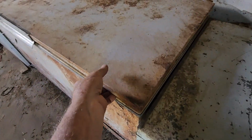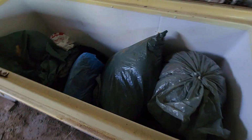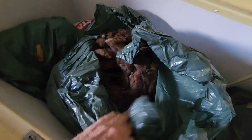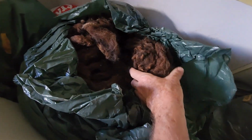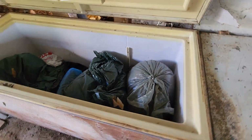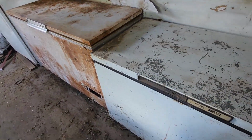Let's have a look in this one. Oh, hasn't been opened for some time. There we go, much the same. So at least it's all accessible for the guy to come and have a look at in the morning. It's all segregated probably into different types. That's black again, that's quite dark, that one. Looks pretty clean. So it's good that there's been no mice or anything else in here. So alright, we'll leave those lids closed for now. And that's ready to be inspected tomorrow morning.